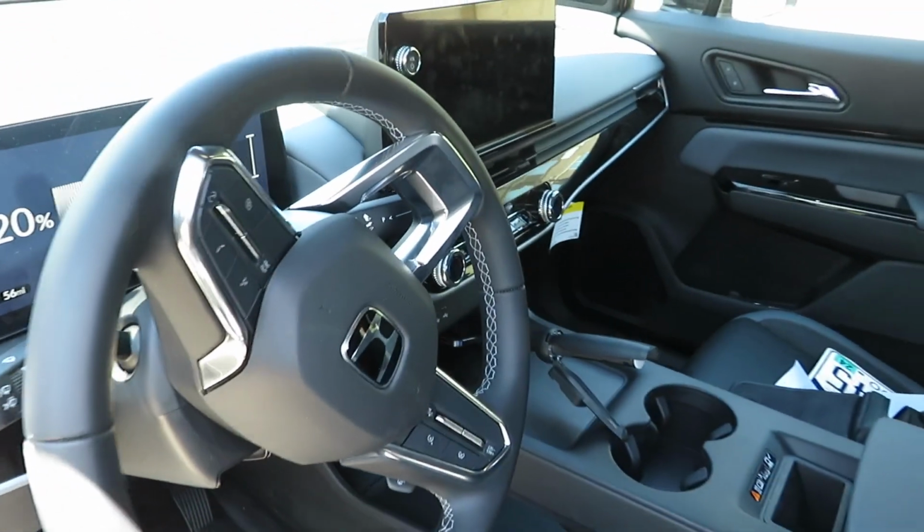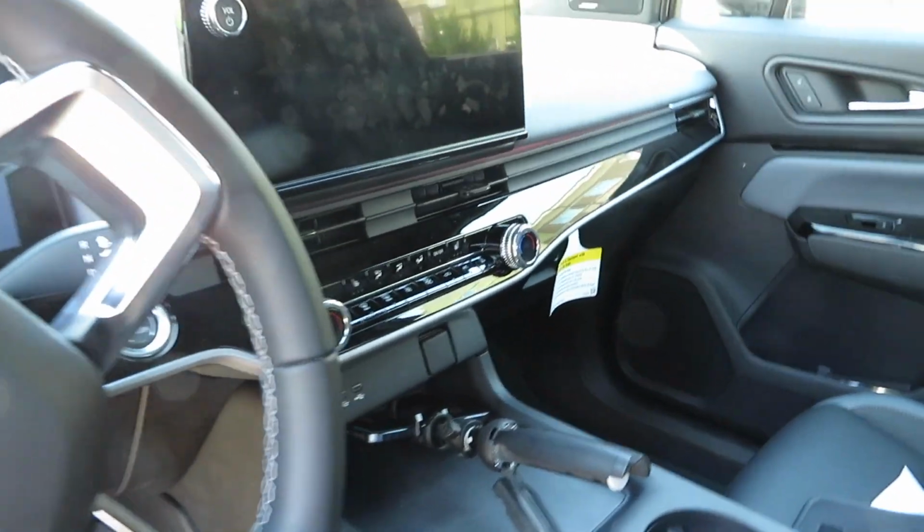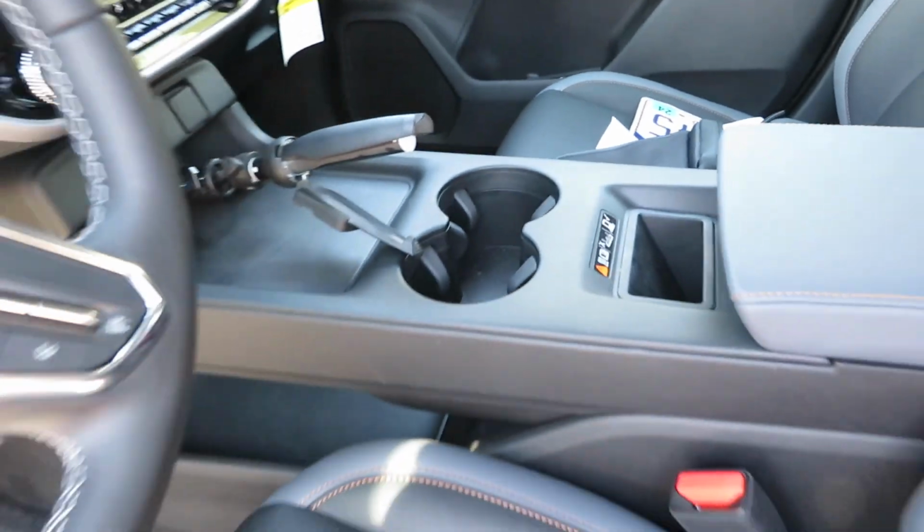As we get into the interior, the seats are plush and upscale. Nicely sized screens with great visibility. Very stylish and impressive for a Honda.